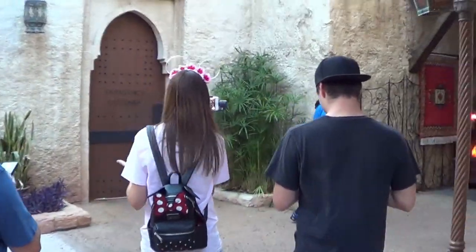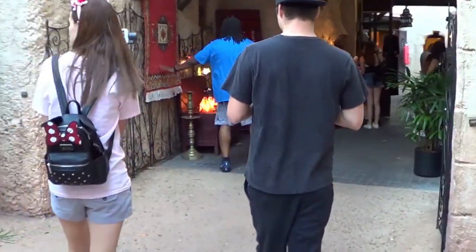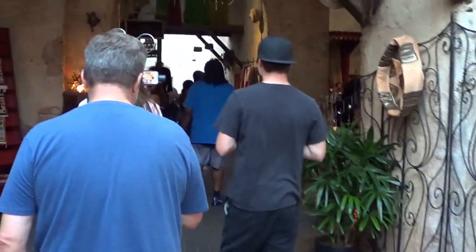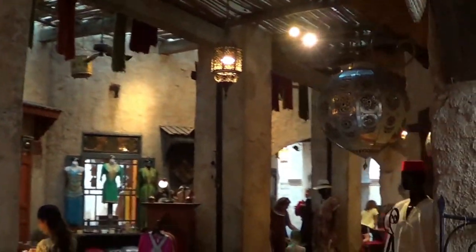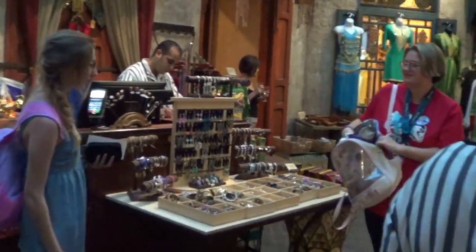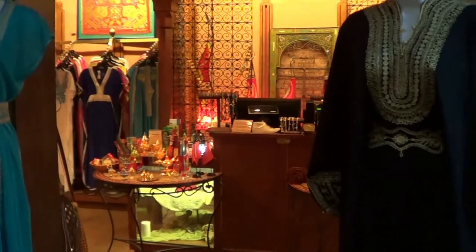We're in Morocco. In front of restaurant Marrakesh. I'm exploring in the back streets here. I've never been back here. We're walking into some little gift shops. We got some dress shops over here.